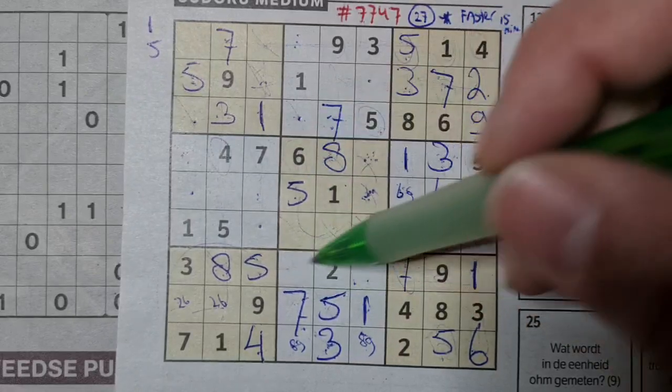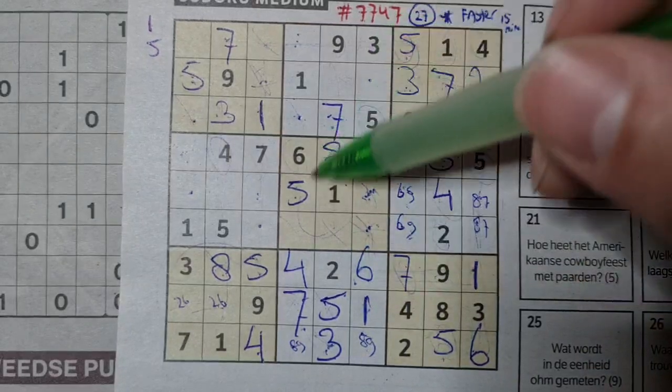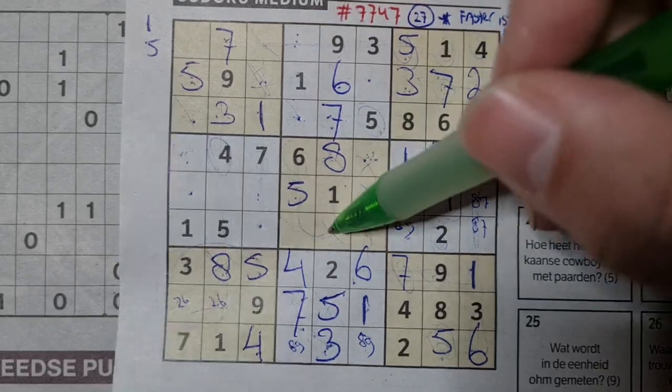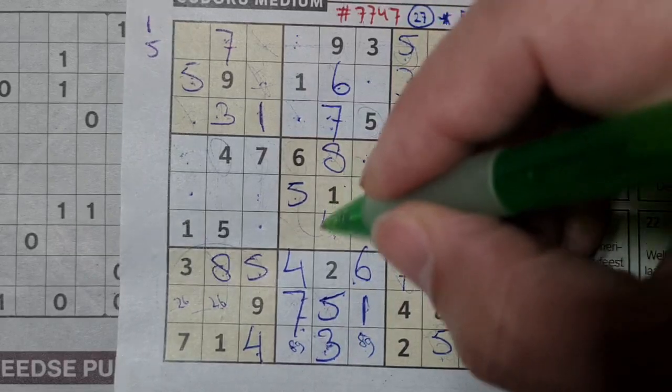We have a 6 in this column, so no 6 there. 6 should be here and a 4 goes there. 6 in this column, 6 in that column. So the column between, the middle column, the only place left for the 6 should be there. One box left now in the middle column: number 1, the 2, the 3, the 4 is missing.